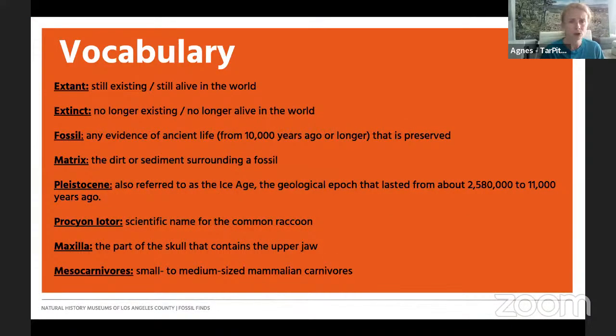Here are some vocabulary words that you may hear this morning. Feel free to jot them down or maybe grab a screenshot so you can review them later. Just going to run through them really quick. We have extant, extinct, fossil, matrix, Pleistocene, Procyon lotor, maxilla, and mesocarnivores.